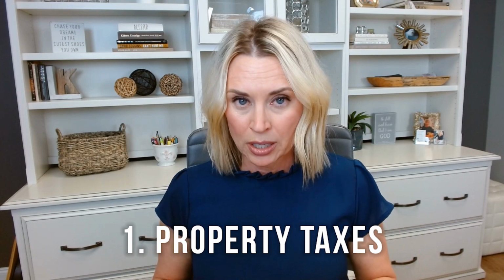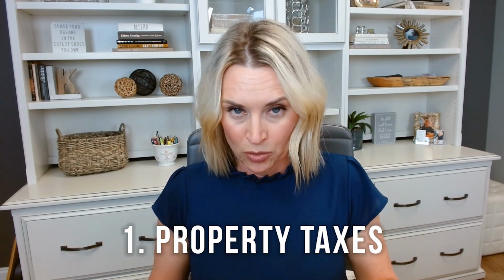If you were purchasing a newly built home and the land with that dwelling has not been assessed yet through the county assessor's office, then the property taxes that the lender is going to use are estimated. So depending on what they're estimating, once the property is actually assessed, your property tax portion of your payment could increase. That would then change your overall payment structure.